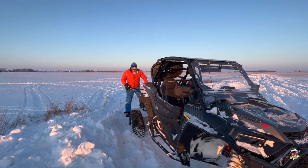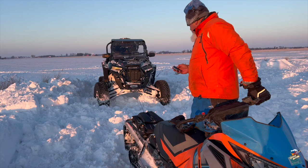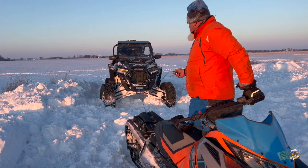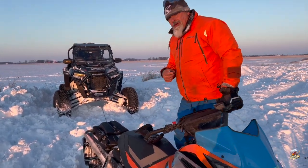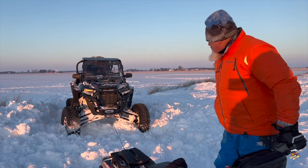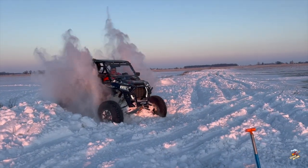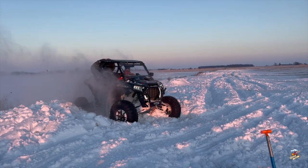Okay, so I'll dig a little bit out of the back here and we're gonna go for it. I wanna try the winch just for the heck of it. Nope. Yeah. All right. I'm not on the frame anymore. I'm gonna pull the snowmobile ahead and we're gonna try to rock her out of there.